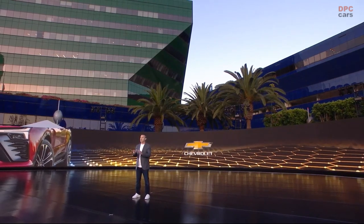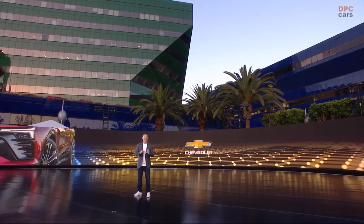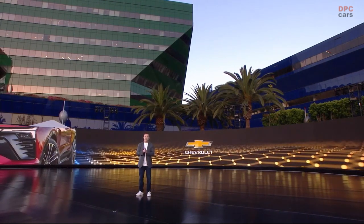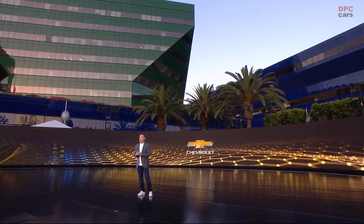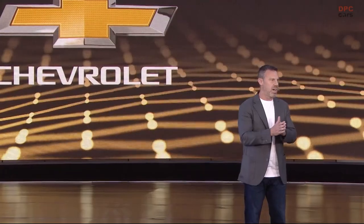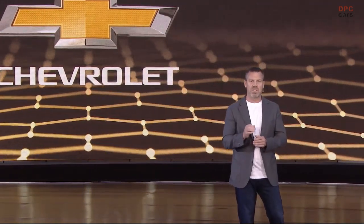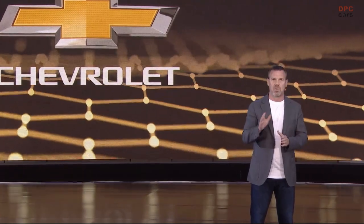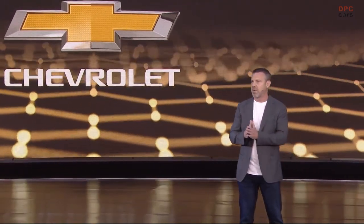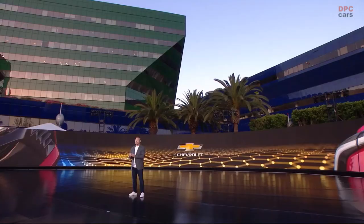Now, we know our customers as well as anyone, and we're introducing groundbreaking products in the industry's three biggest segments. The scope and scale of our commitment means our customers are the ones who benefit. And to put it simply, no matter what type of customer you are, regardless of your needs or lifestyle, you'll be able to turn to Chevrolet for an EV, which brings us to today's debut.